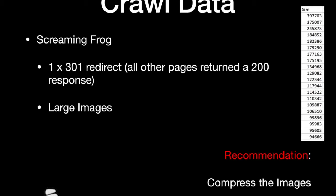However, there were a lot of large images. On the right-hand side, you will see a list of the 20 biggest images on the website. And all we did was download these 20 images off the website, chuck them into compresspng.com or compressjpeg.com, and hit compress. It probably took us 10 minutes to do all 20 images. And on average, I'd say the saving was about 70%. I think the biggest reduction in size was 87%. So yeah, that's one huge recommendation straight away.